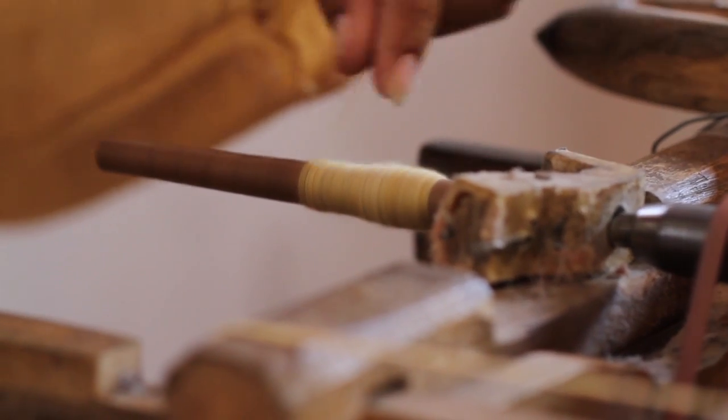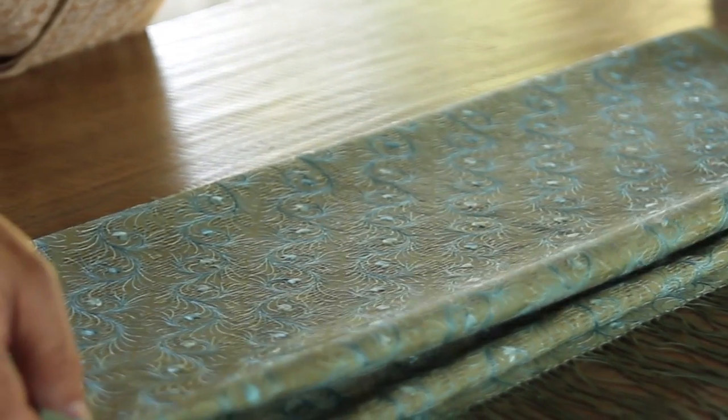The scarcity of the material, the dedication and skill from the artisans involved, and the beauty of the final product result in a masterpiece not unlike the work of an artist.